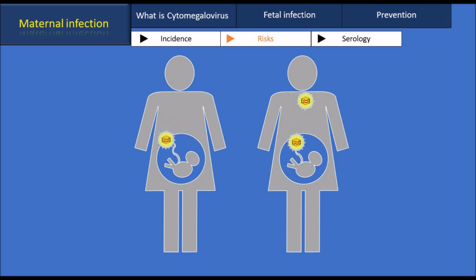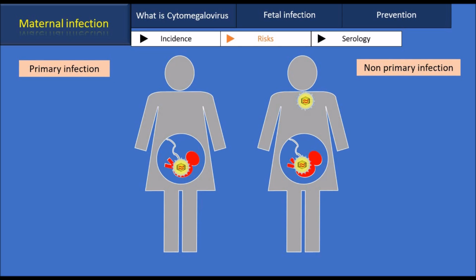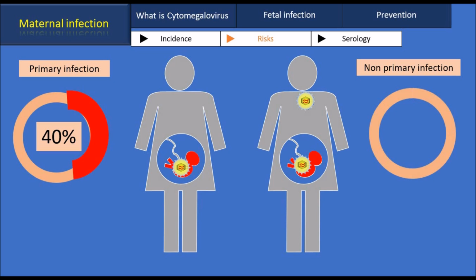However, the main risk is that the virus may be transmitted from the mother to the fetus, causing a congenital CMV infection. This risk depends markedly on whether it is a primary or non-primary infection. In primary infection, the risk is 40% chance that the virus will pass from the mother to the fetus. However, in non-primary infection, the risk of fetal infection is only 1%.